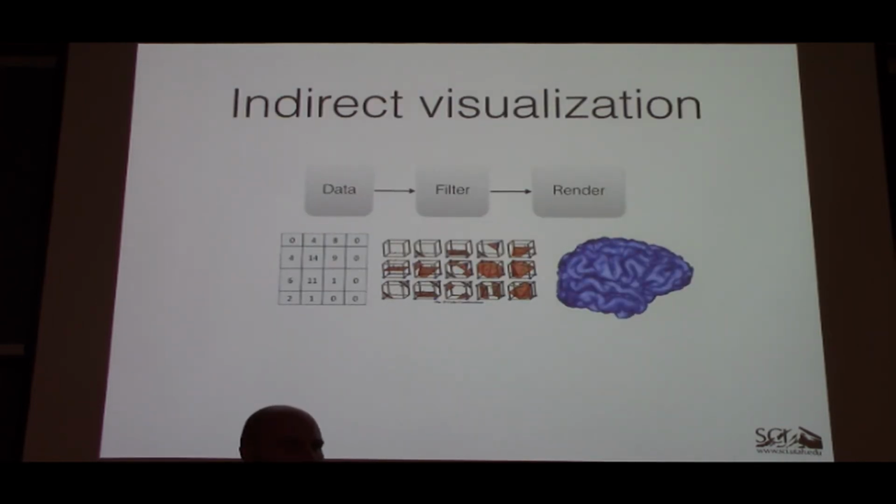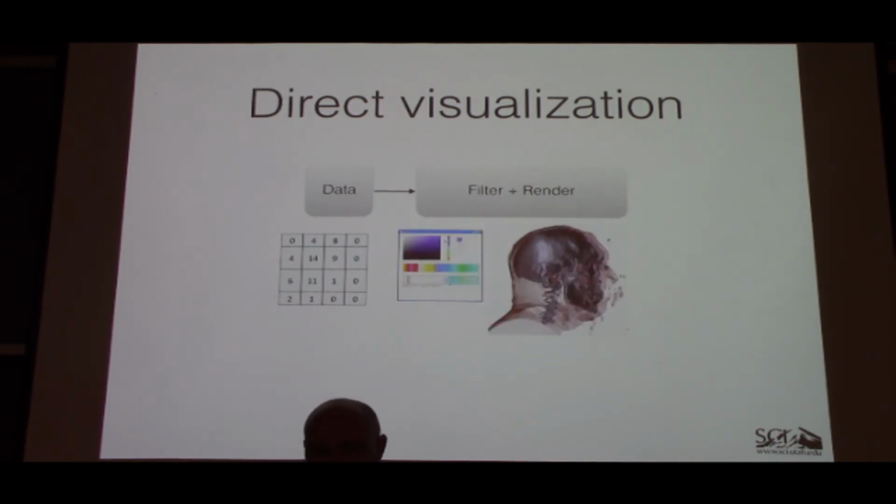So I'll go through marching cubes in the next lecture, but this is, I'd say, the canonical example of an indirect visualization technique, where you start with a scalar field, and then you're going to turn that scalar field into geometry of some kind, using an algorithm for converting, for example, a volume full of voxels into a set of triangles. And then you'll pass those triangles to OpenGL to rasterize them.